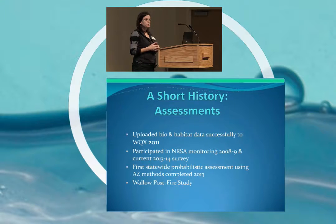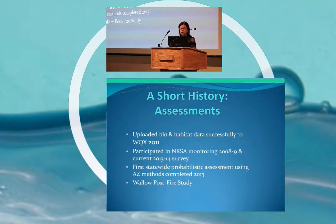So here are a few of our assessment accomplishments. We've been able to upload our macroinvertebrate and habitat data to the EPA's Water Quality Exchange database in 2011. We've been participating in the National River Surveys. We were kind of late coming to the table with the National River Surveys, but we've now participated in the 2008-9 study and the current study. We did something like 11 streams this year, and we have another, I think, 15 next year.